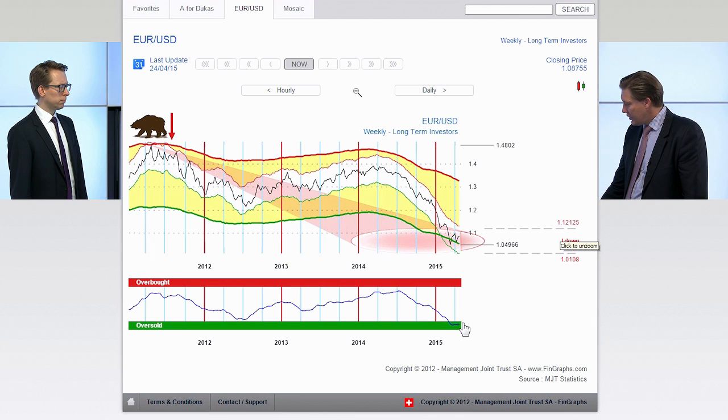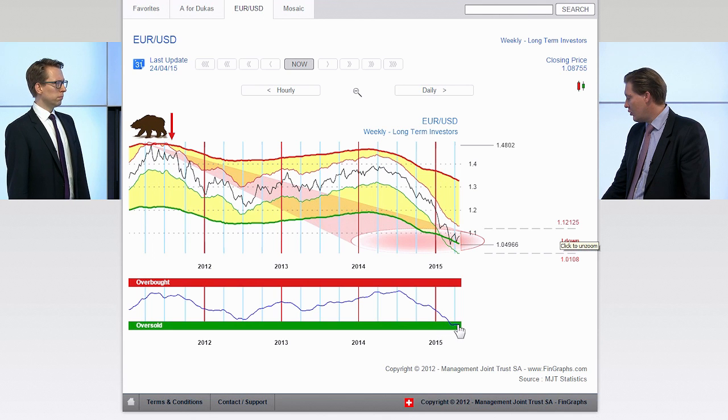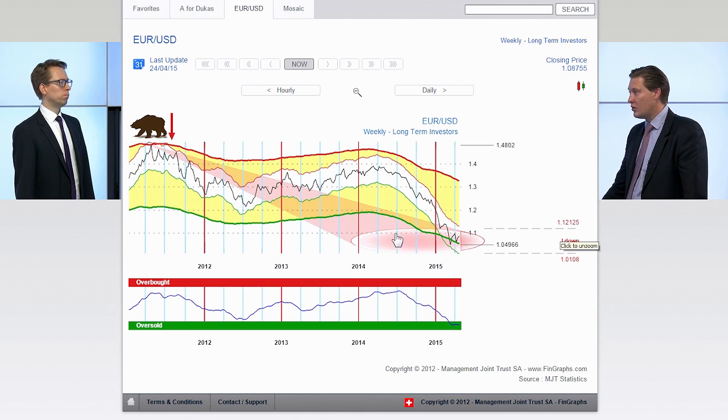From a risk perspective, our oscillator is now in the oversold zone. It hasn't turned up yet. We believe this is an intermediate bottom situation. We also see stress on our envelopes, meaning the two envelopes are touching each other, yet the longer term envelope is still heading lower. So that is typical of an intermediate bounce, and we believe we are in this situation today.